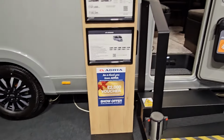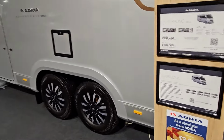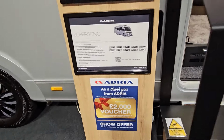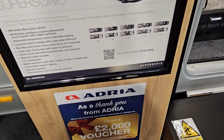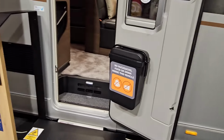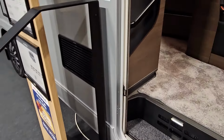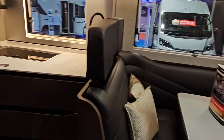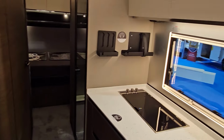We've not got one of these, but we've got the Supersonic DL. I think we've got a Supersonic. Anyway, let's work out which one we've got. Supersonic. Oh, I don't know. We've got one anyway. So this is the tag axle range topper. And again, if you're interested, come and speak to us. We'll stack you up a top deal on the one that we have, but it's not this layout, but it'll give you this sort of ambience, and it's just massive for those who want the ultimate in space.